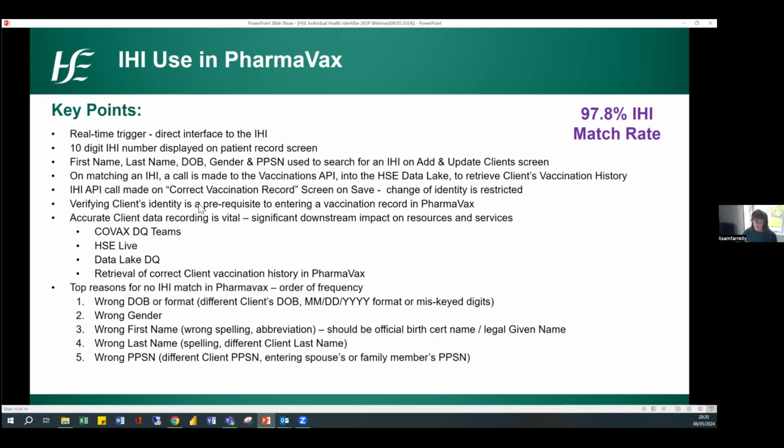Verifying a client's identity is a prerequisite to entering a vaccination on PharmaVax. So that's the piece where you may be asked to see some form of identification, so that you have that certainty around dates of birth and names. Accurate client data recording is vital. Again, this has been seen time and time again. It's about getting it right at the front door because of those impacts downstream.